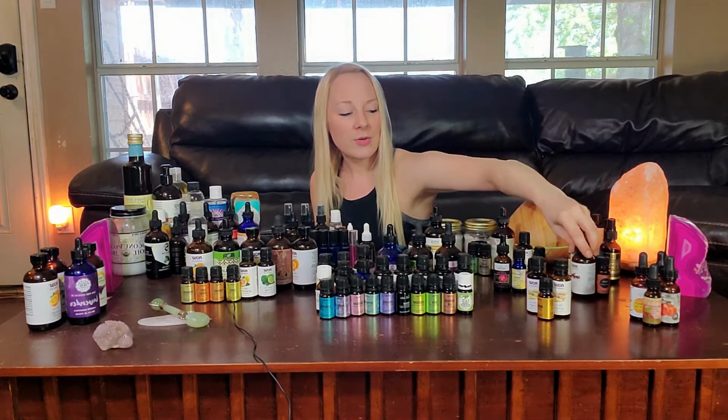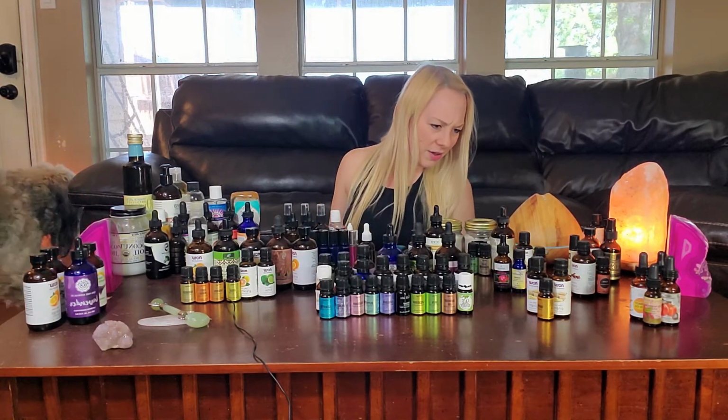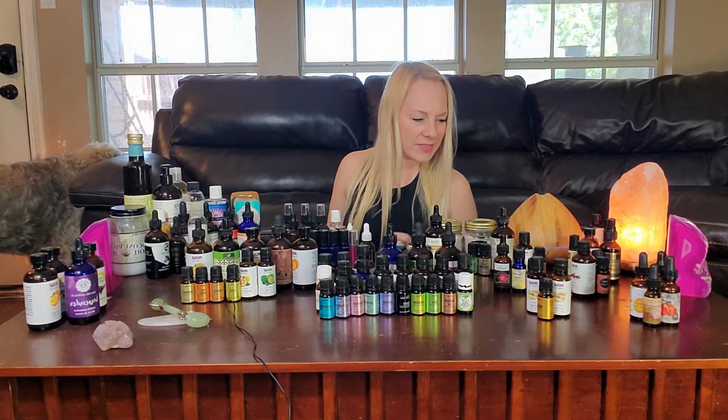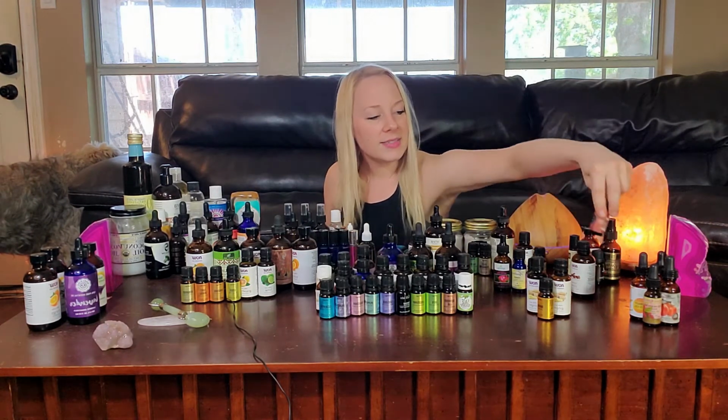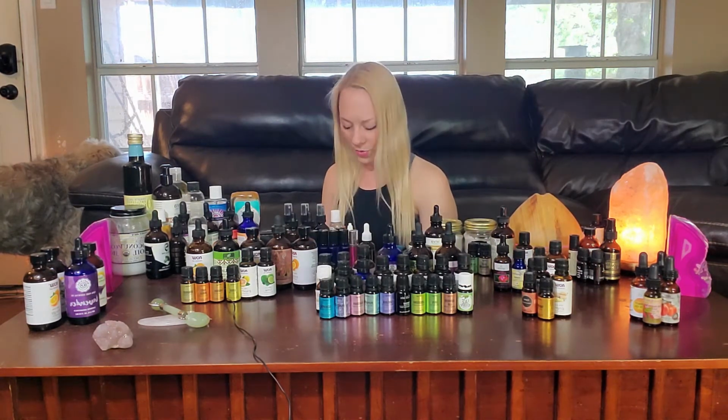I didn't know which category to put it in because clove came up as a floral, and I think they talk about it as a floral on the back of this bottle. But they also talk about it as a spice. So I think it can go in both categories. But either way, clove is a magical, magical oil that I suggest everybody get one of.